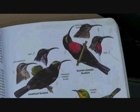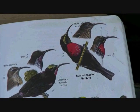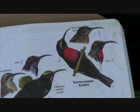It is the most incredible coloring you will imagine. The contrast between that bright red and their black feathers is really beautiful. It's difficult to see this little green patch unless the sunlight's perfect.